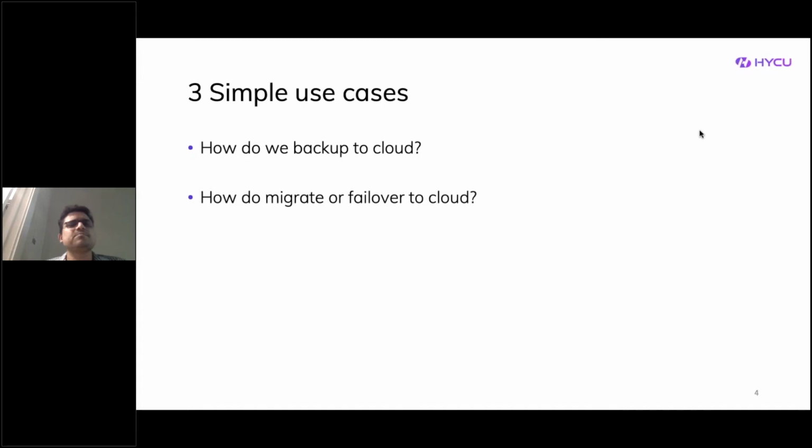Number two is, how do you migrate or fail over your backups to the cloud? For instance, let's say if your on-prem infrastructure is impacted due to a disaster or due to some other reasons, what is the strategy? What is your DR strategy? Or on the other hand, if you're an organization where you're trying to adopt Google Cloud or Azure or even AWS, how do you qualify your workloads to be cloud ready? How do you migrate those workloads to the cloud? That would be the second use case.